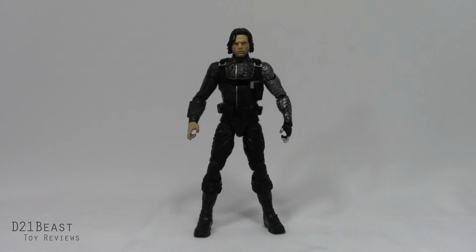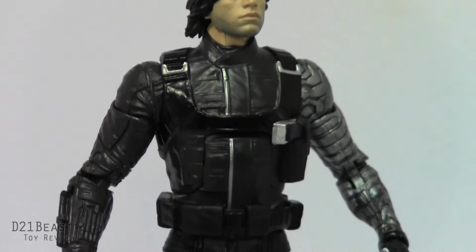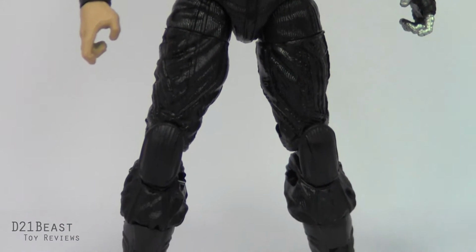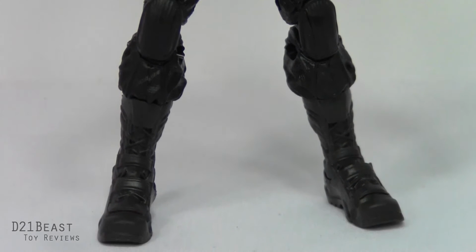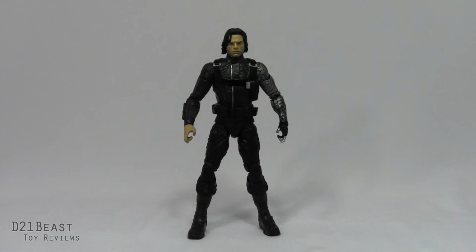Let's go ahead and start by taking a look at the Winter Soldier. Between the Falcon and Winter Soldier, this figure's the one that I don't care for the most. The sculpt is decent overall, especially the likeness to actor Sebastian Stan. The head sculpt for this figure is actually its best feature, and it looks a lot better than the head sculpt we got for Captain America the Winter Soldier. The eyes look really nice, and I even appreciate the overspray that's been used to give this character a 5 o'clock shadow.